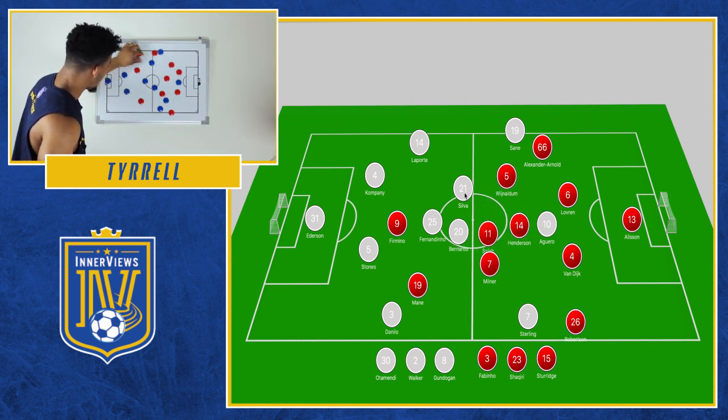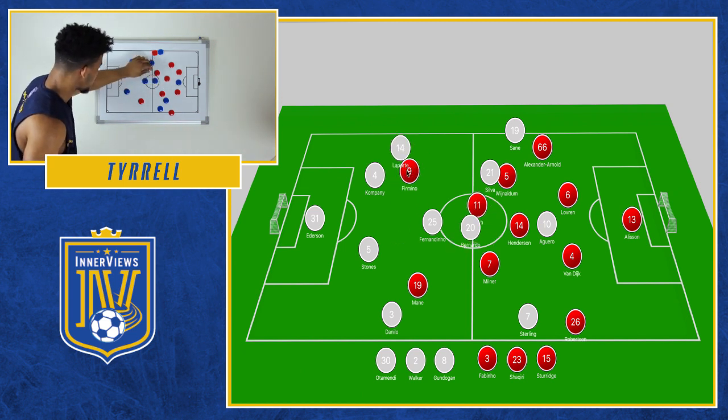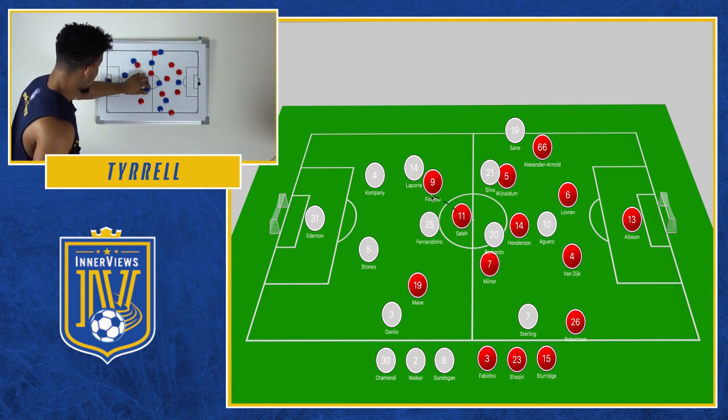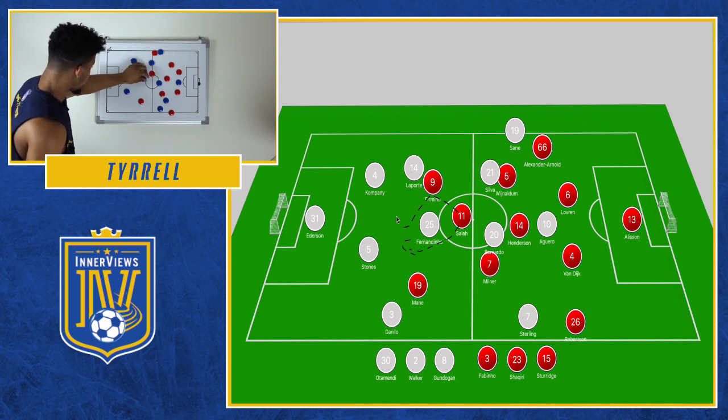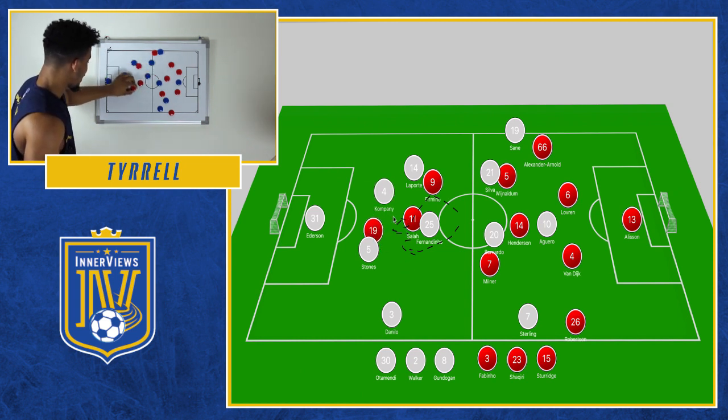He drops off a bit deeper this time. Bernardo steps to him. He's able to turn Bernardo with ease, looking to run at goal from half. What happens is that Firmino is stepped to by Laporte, and Fernandinho steps as well. So he's able to play the pass to Firmino to drag out Laporte, and then what happens is Salah bypasses Fernandinho to get the ball back, and you have Mane running across the center backs.